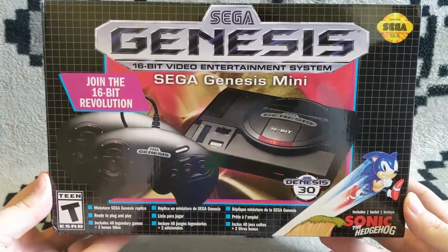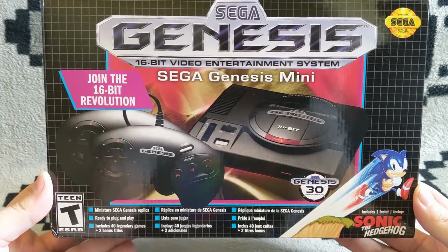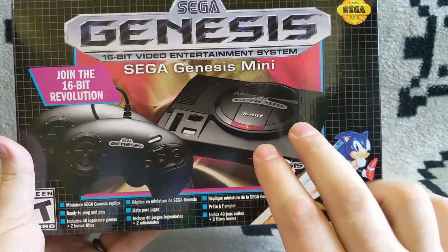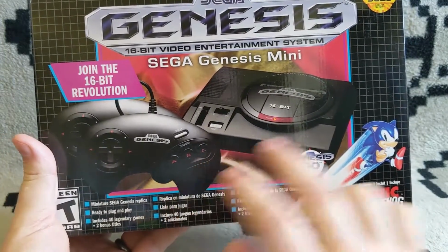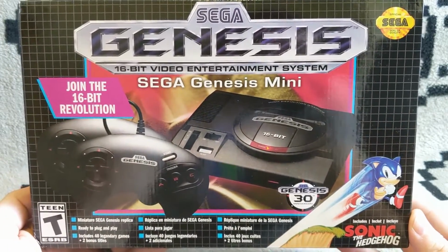For those of you who may or may not be aware, the Sega Genesis Mini follows the line of the NES Classic, SNES Classic, and PlayStation Classic. But note, it doesn't use the classic name, it just is Mini. How nice. This is based on the Model 1 Genesis, comes with 2 of the original 3-button controllers, comes with 42 built-in games, and just looks absolutely fantastic.